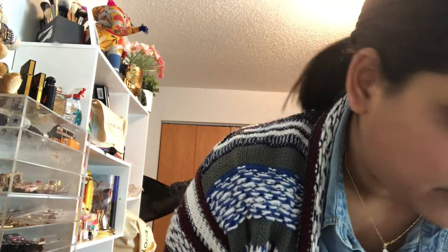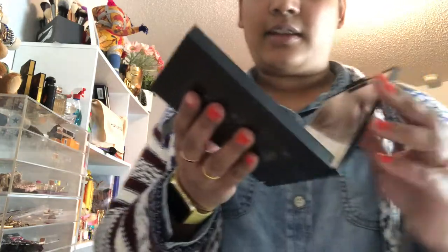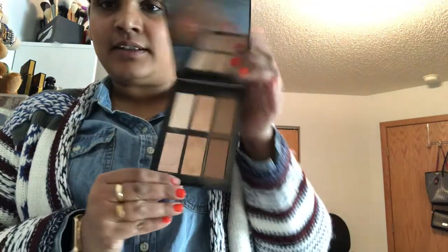Okay, so now I'm just putting away stuff and pulling new things. I think I'm gonna put these away for a bit, possibly. Ooh, I haven't used a NARS face palette in a while. This one, anyone remember this? This is the Bord de Plage, and I might give that one a whirl.